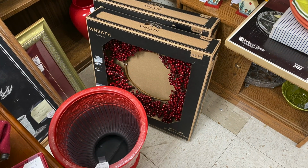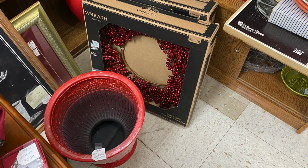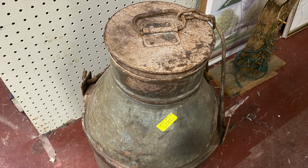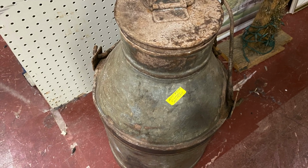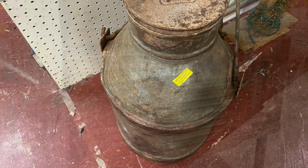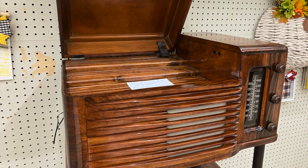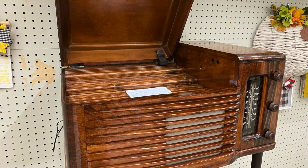And I thought I'd just throw in a wreath to get you in the Christmas spirit. Oh, and I had never seen a milk can like this before. It had like a screw-in top. I've just never seen those. And here was an old-time radio, I think. Unless it was one that was made to look old.